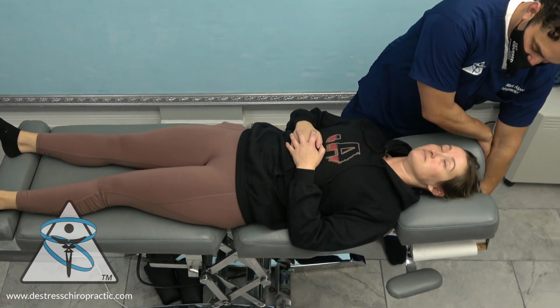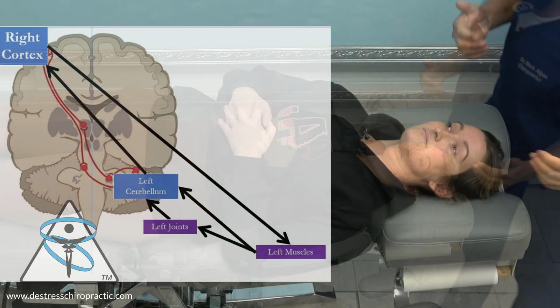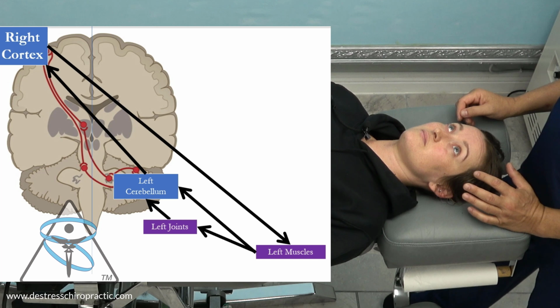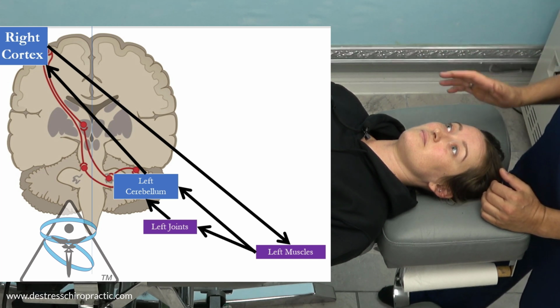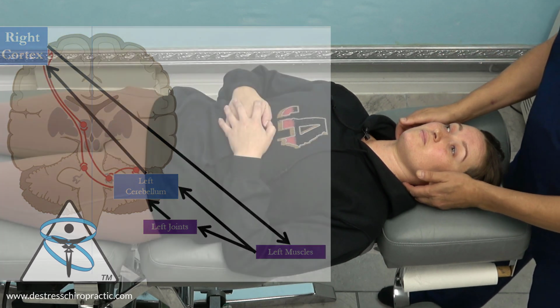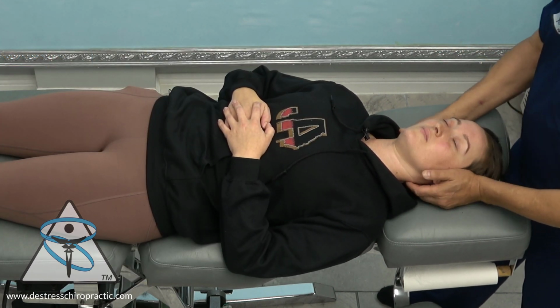So the issue, this is a good example. Her left jaw corrected things, but the left jaw fires into the left cerebellum. But she's a right cerebellum patient where she's having issues on her right side. So being cautious with her once again.